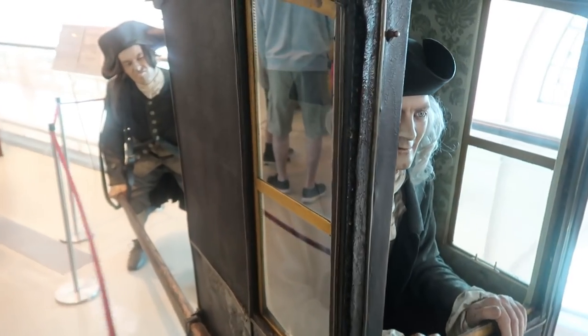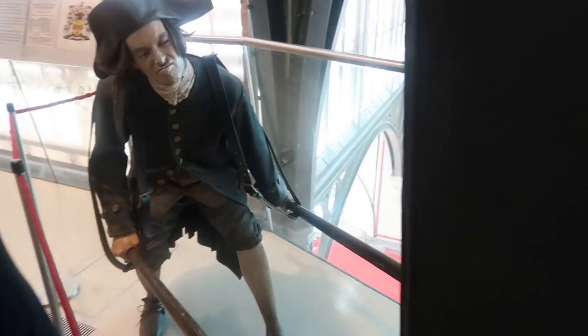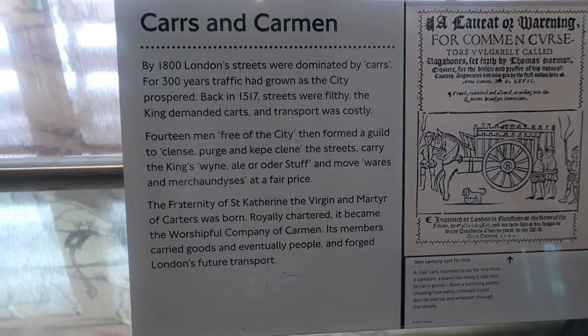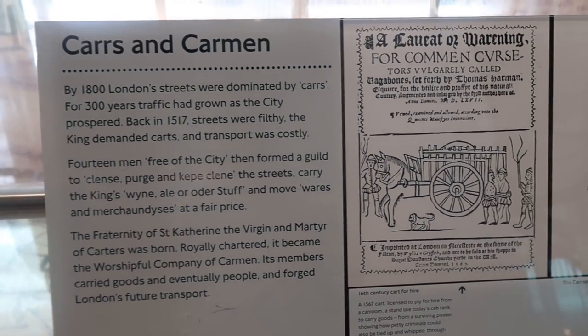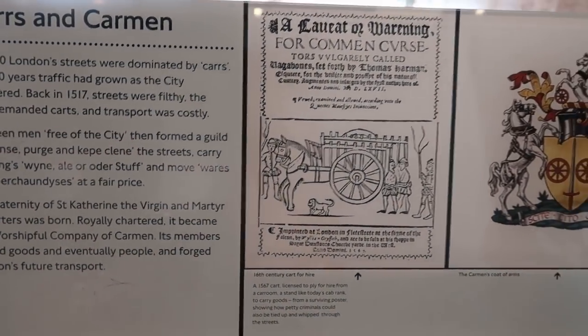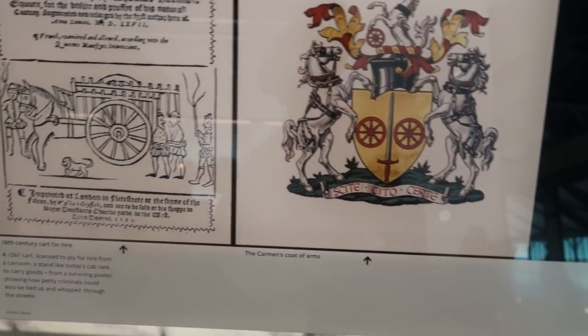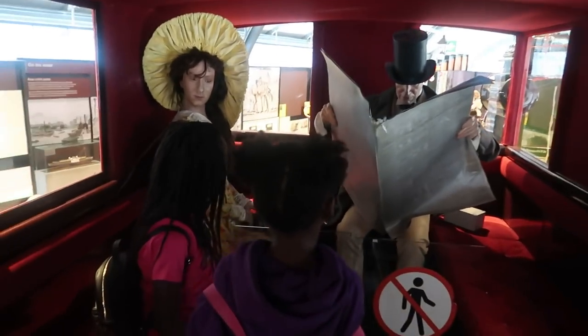Stepping into the 1800s, we get to see the mode of transport in London at that time. We saw carts and horses. It looked like so much fun. We also saw the old trains, sat on them, and they were so comfortable. My sister and I got to drive some buses, and they did our very own trains.